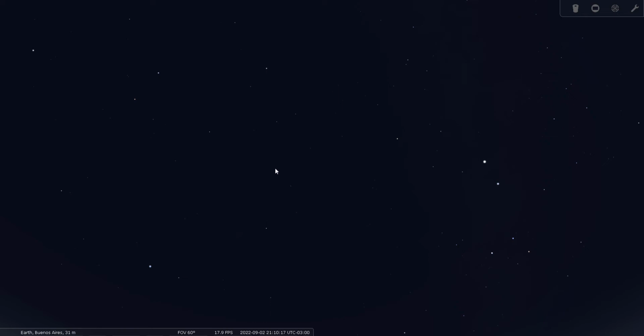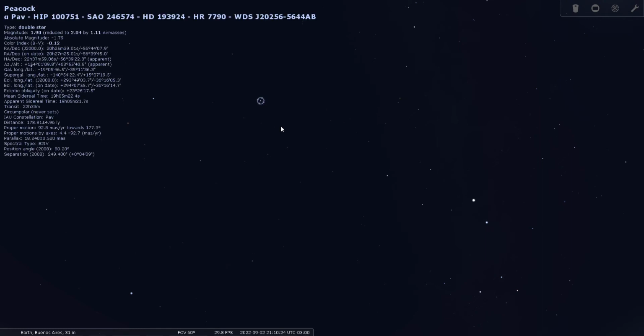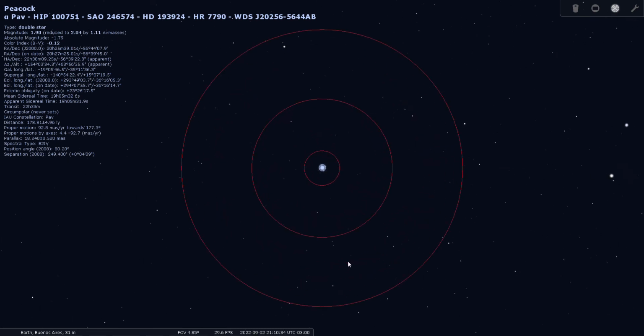Okay, let's turn our attention to Peacock or Alpha Pavonis, since it is a double star, and see if Stellarium shows it that way. Here's a view of Alpha Pavonis through the finder, and you can see there's a couple of companion stars here next to it.